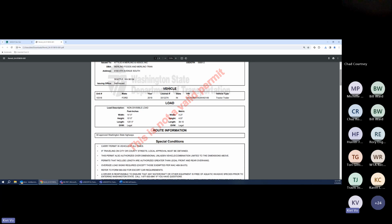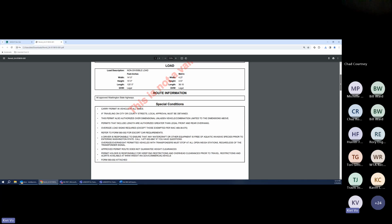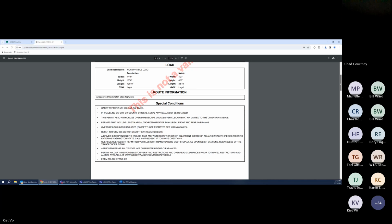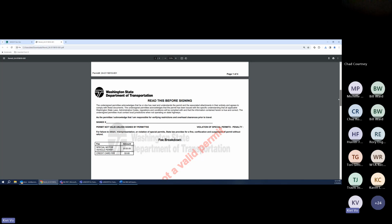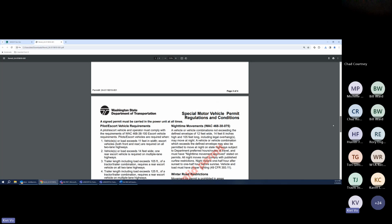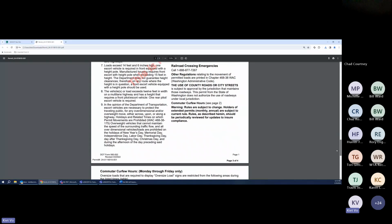What's different for this particular permit is going to be the load section here. As you can see, it gives you the dimensions that you had selected: the width up to 14, height up to 15, and of course length up to 125 with a legal GVW. And of course, your route information is all approved Washington State highways, along with the special conditions that were applied to your permit. And then, of course, your acknowledgement and signature, along with the fee breakdown. And of course, the last 2 pages with the general special motor vehicle regulations and conditions.